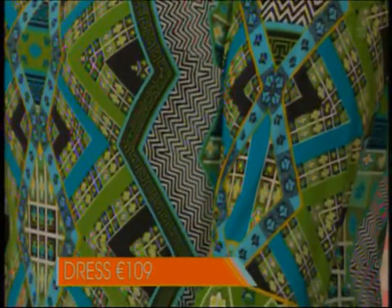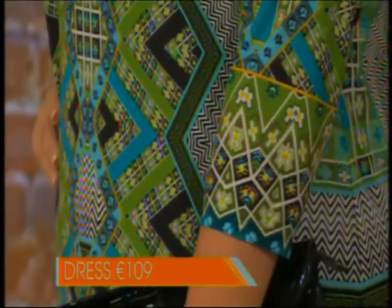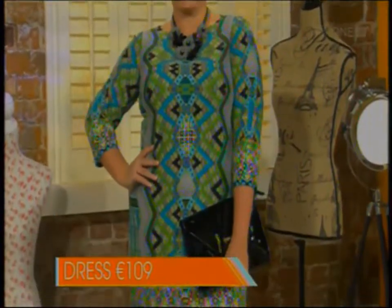The advantage of print is that the eye absorbs print. It doesn't land anywhere in particular. If you're the kind of person who might have a little protrusion around your stomach or wherever you may have it, if you're wearing a solid colour, it will be a little bit more visible. Totally, but with this, as you can see, it absorbs it, it disappears into it.